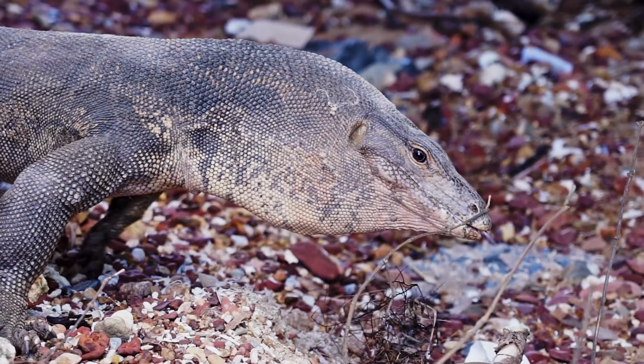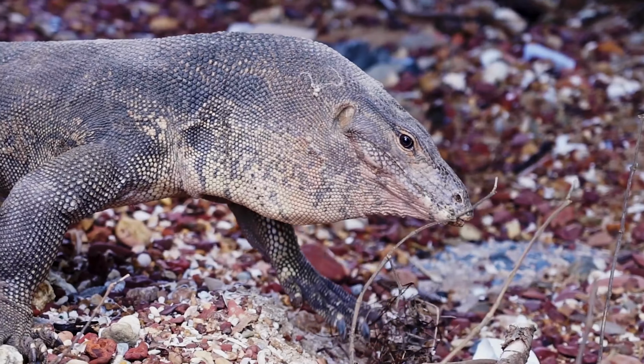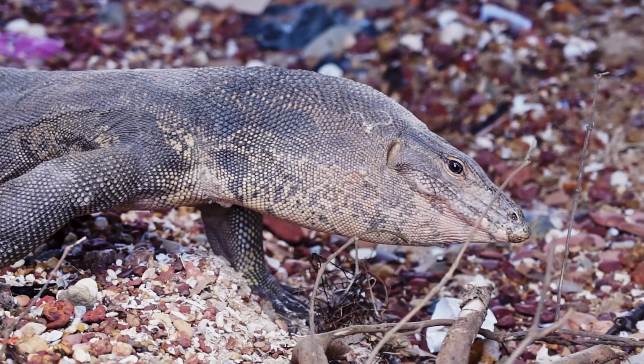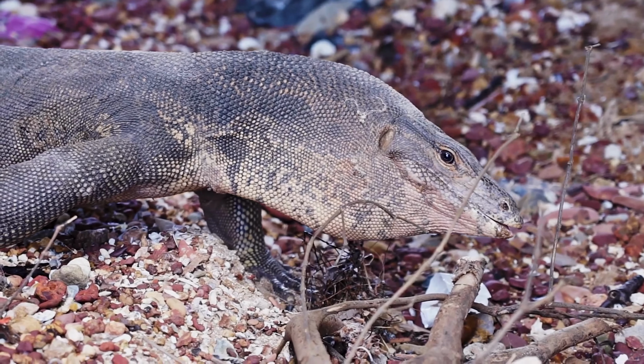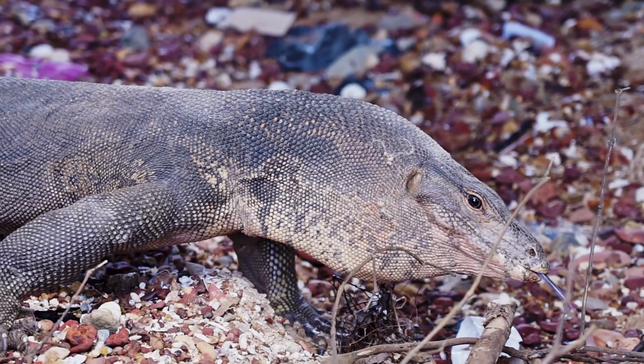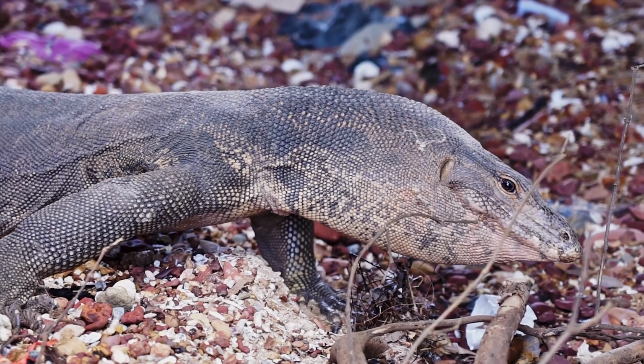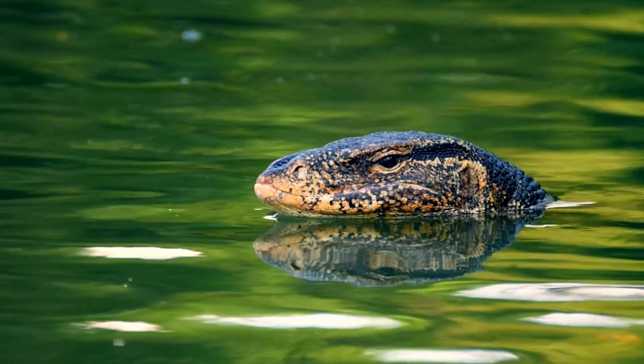34. Ecological role as apex predators. Larger monitor lizard species, like the Komodo dragon, serve as apex predators in their ecosystems. Their role in regulating prey populations contributes to the overall health and balance of the ecosystem.